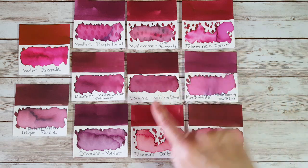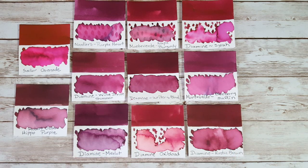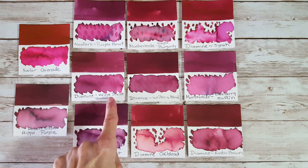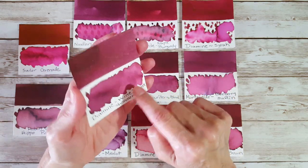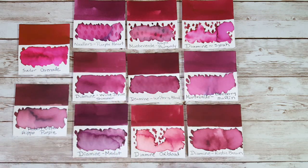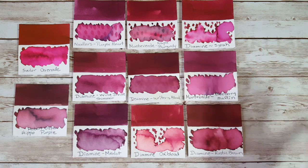Okay, right in the middle here, assuming we're filming, is Diamine Writer's Blood. And right next to it is one that I thought was a really good match, Diamine Wine Divine Shimmer. Now that's a gorgeous ink, but it also has a gold shimmer, so that's going to change things a little. But as far as base color, I just felt like it really looked like that.